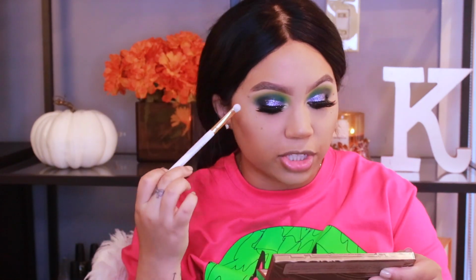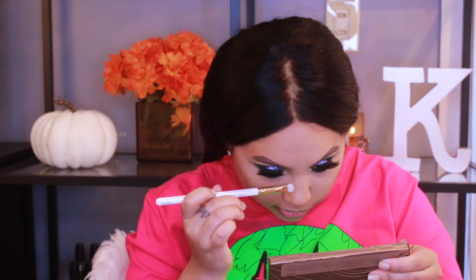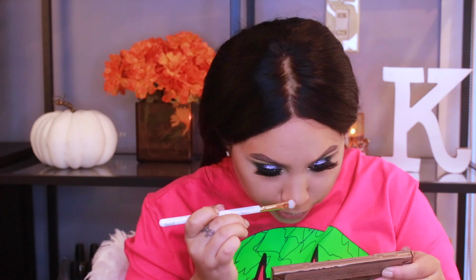Mwah. I'm going to take the Time Los Angeles 205 brush, which is very similar to the brush that we used to pack on the black on our outer corner there. And I'm going to contour my nose with it, with the same Urban Decay product.